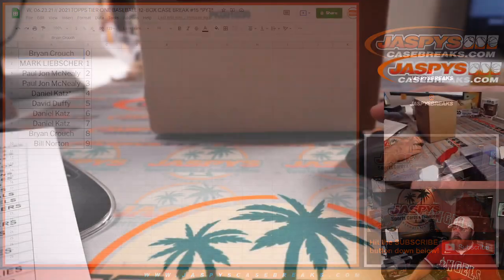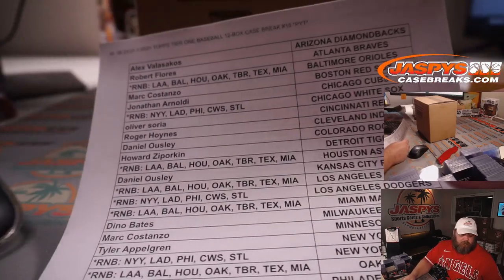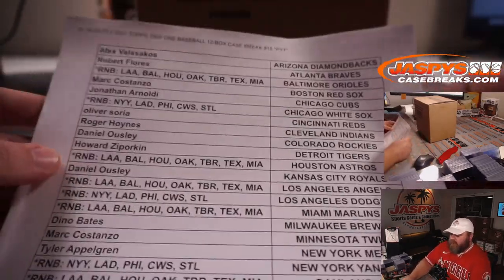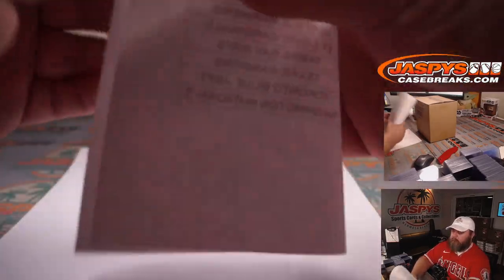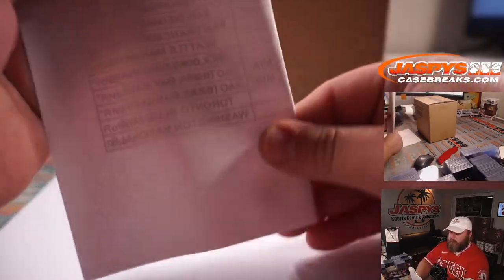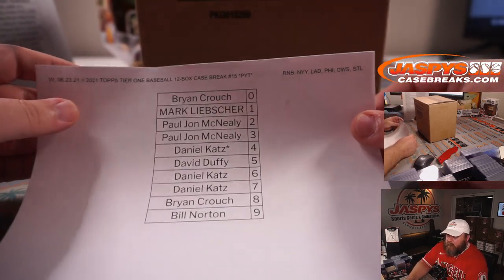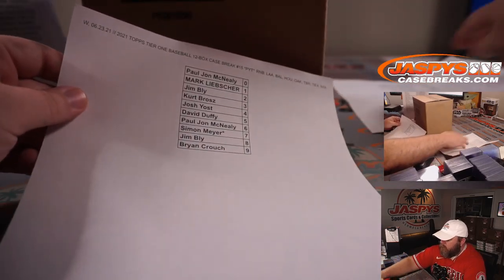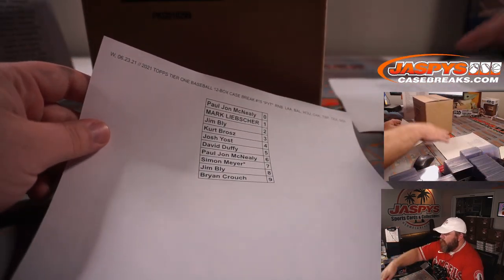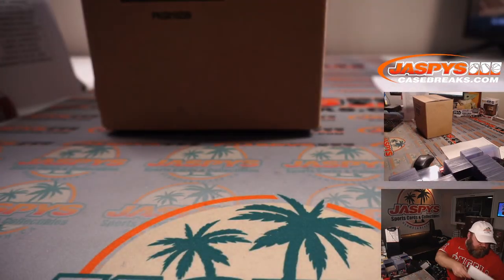And here's our case. So here are those spreadsheets printed out and finalized. So there's the full list. This is the Yankees random number block. I'll put that up here on the right. And here is the Angels random number block, and I'll put that down here to my left.